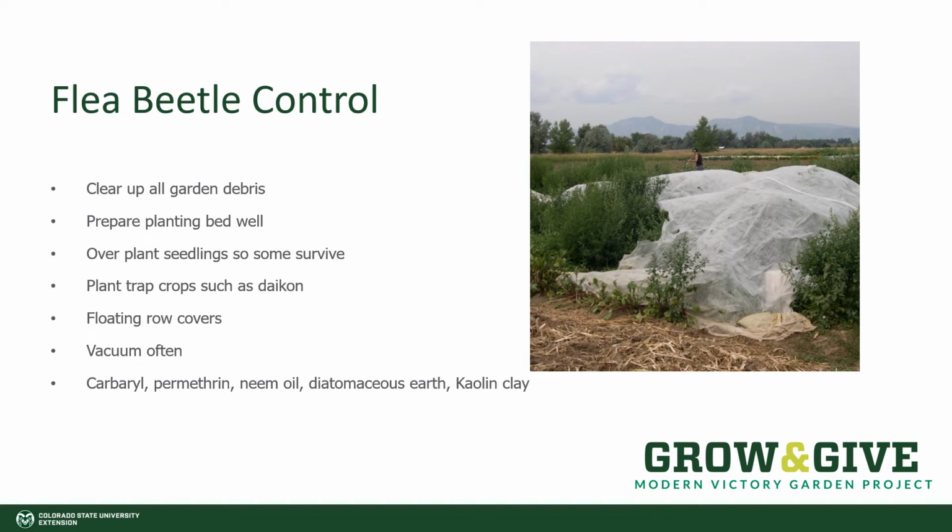You could try a trap crop, such as a daikon radish. A daikon radish is a favorite food for flea beetles, and if you're going to use it as a trap crop, you want to make sure it's at least 10 yards or further away from the plants that you want to protect. And you need to have a plan for once the flea beetles are attracted to it. If you don't have a plan to control them when they're on your trap crop, the flea beetles will eat that down and then come back into your garden.